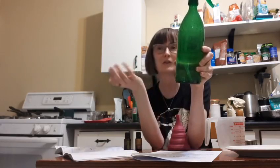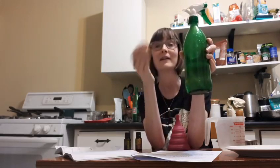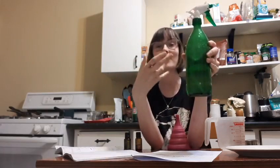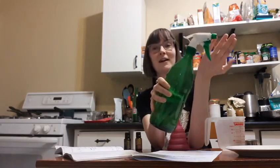So this is a great tip for your spray cleansers. You can, of course, purchase glass spray bottles or metal spray bottles, but they are kind of hard to find. But a great tip is just to buy a mineral water bottle, drink the mineral water, have some delicious drinks, and then wash it out, remove the label, and then just get yourself a regular old spray top, and ta-da, you have yourself a glass spray bottle, which is great.